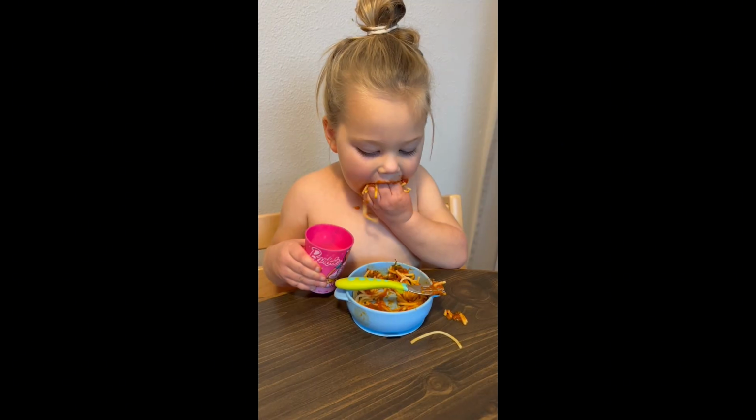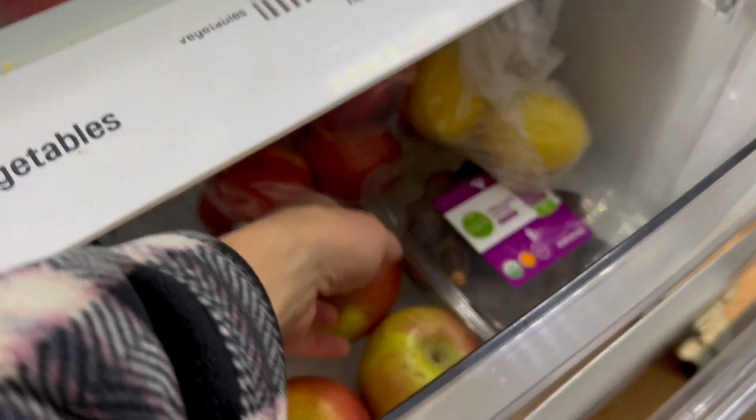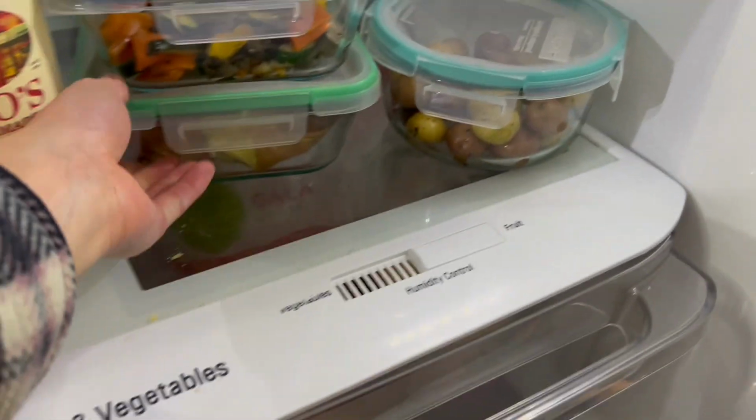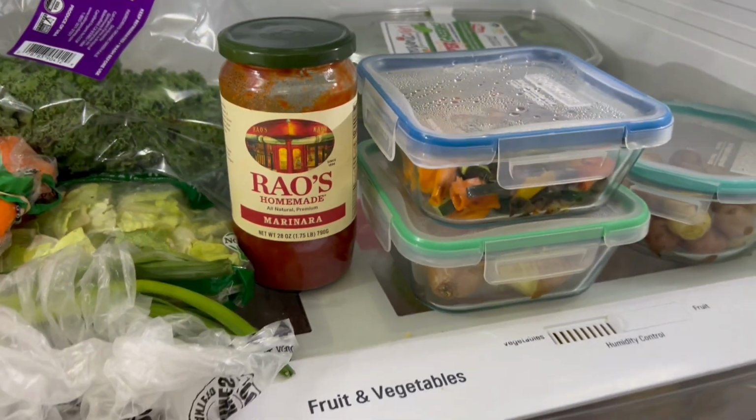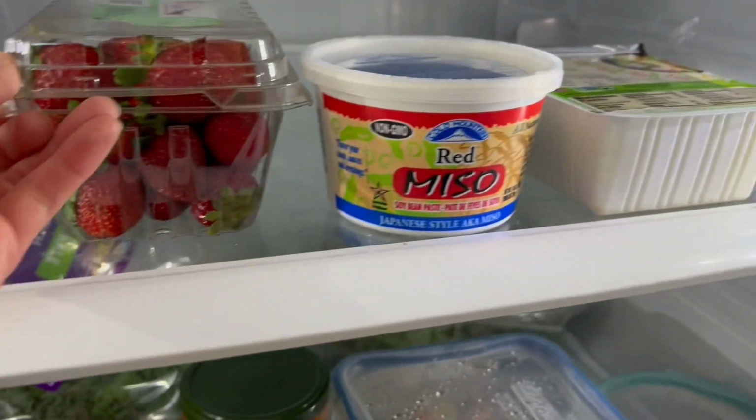No one could even tell there was kale in it. A great way to sneak in those healthy nutrients. I also got some organic apples, and I pre-made a couple meals like roasted vegetables, potatoes, and there's that sauce again. Ugh, love it. Trying to fill my fridge as much as possible with all the fresh, clean ingredients, no preservatives.